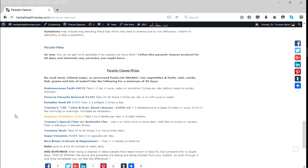Oh, and while you're flushing them out of the body, if you don't want a headache from the die-off, and even if you're doing a candida cleanse, get some Truman's Special Fiber with bentonite clay, that powder. You can put that powder with the diatomaceous earth powder, put it in a juice or a smoothie or something, and take it all at one time. And you're going to want 1 or more tablespoons of that powder twice daily, and you can add it to your juices and so forth.